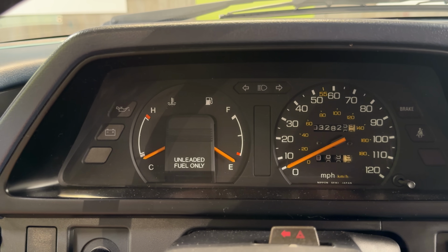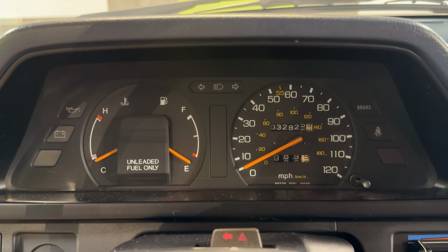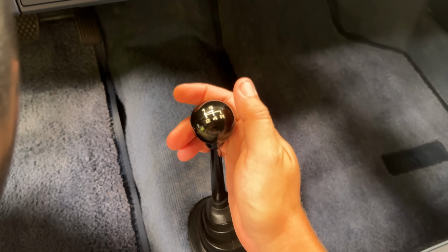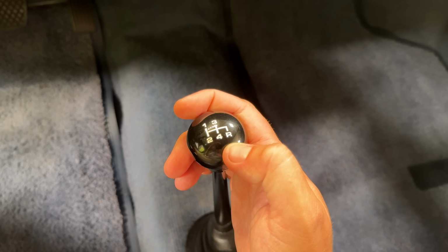Anyway, this car also does not have a tachometer. You can see the gauge cluster consists solely of a speedometer, a fuel gauge, and then a temperature gauge. That's it. It's especially notable because this is a manual transmission car. It's merely a 4-speed manual, as you can see. Didn't even bother with fifth. No tachometer to see where the revs are. You just kind of had to hear it and feel it.